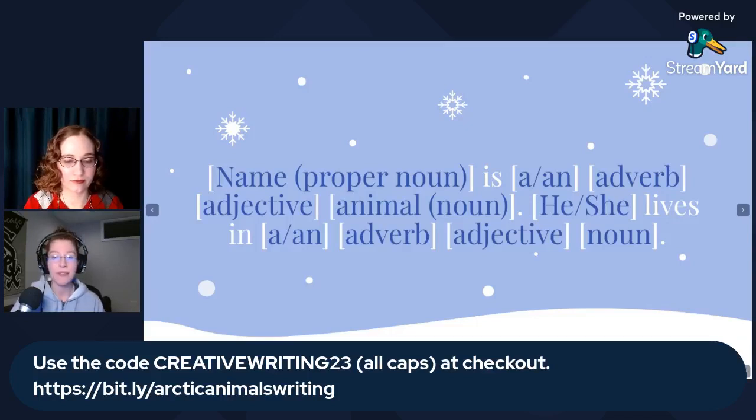So name is a adverb, adjective, animal. He or she lives in a adverb, adjective, noun. So we got a lot going on here. But this is where we are introducing the main character and giving them a brief description. That is the basic setup of the first step. So this is the somebody.